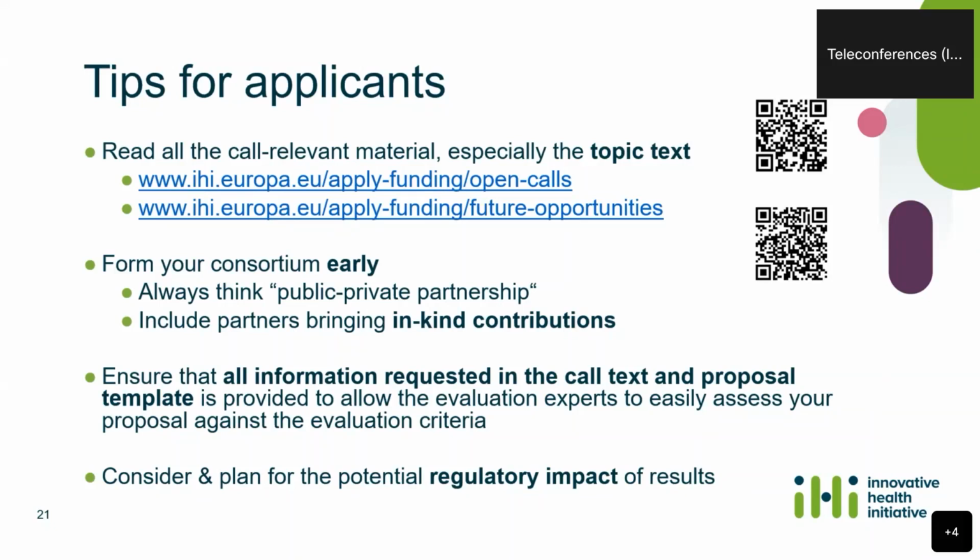Two last points. The first one, dedicated to this topic: it's important to consider and plan the potential regulatory impact of your results, especially in the imaging world. And the second point is that it's always good to dedicate part of your budget for communication and dissemination activities. You will be requested to synergize with other initiatives and other projects in this field.